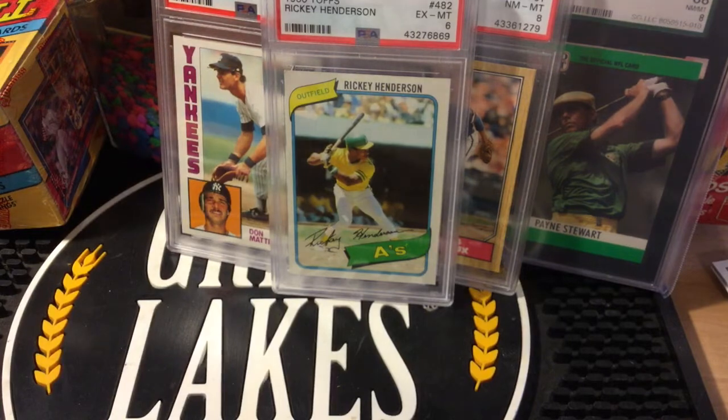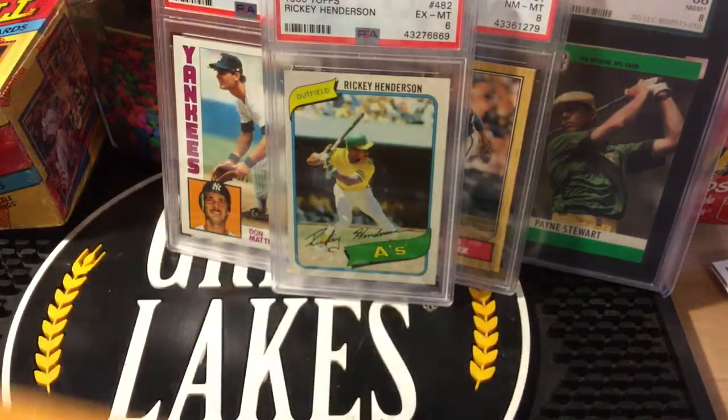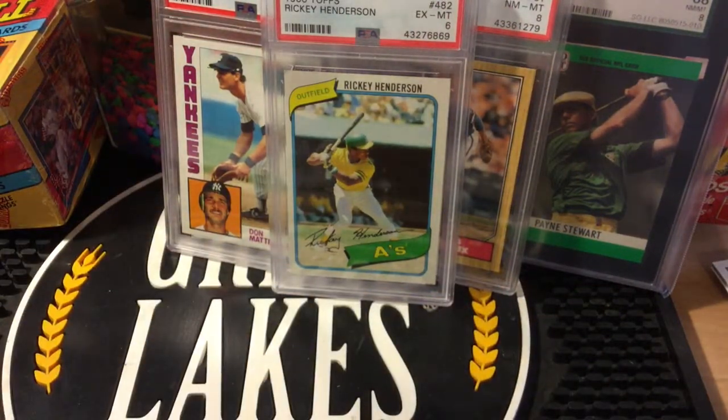I've wanted that card for as long as I can remember collecting cards. And some, I don't even have a raw one, if you can believe that. It's crazy. But that's a big one. I got the Montana and the Henderson during this COVID situation. So I will always remember these as grand times.